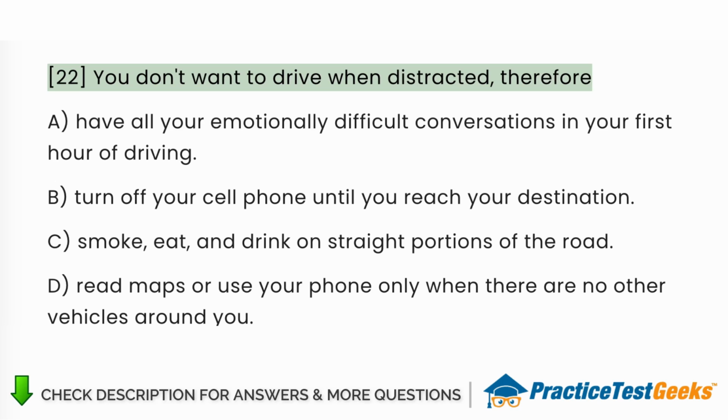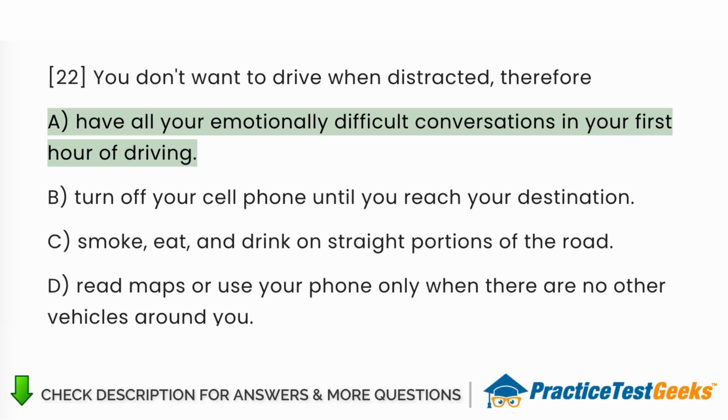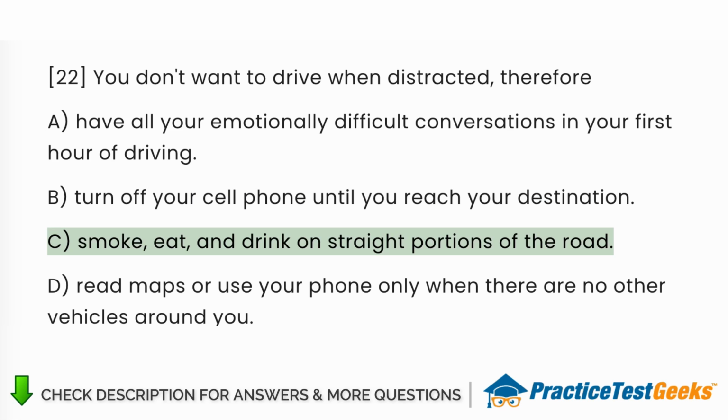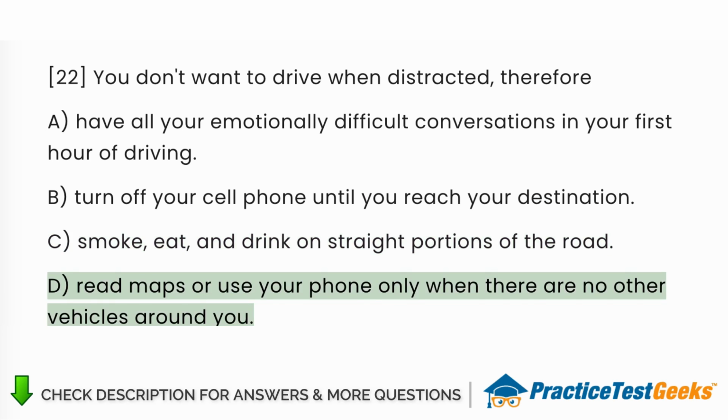You don't want to drive when distracted, therefore: A. Have all your emotionally difficult conversations in your first hour of driving. B. Turn off your cell phone until you reach your destination. C. Smoke, eat, and drink on straight portions of the road. D. Read maps or use your phone only when there are no other vehicles around you.